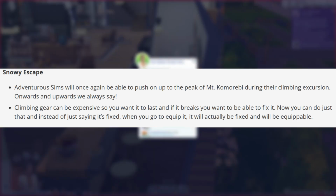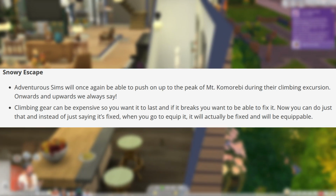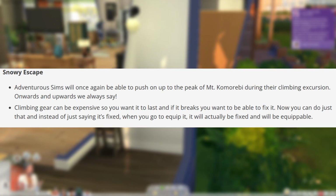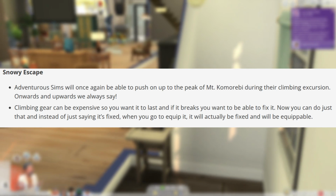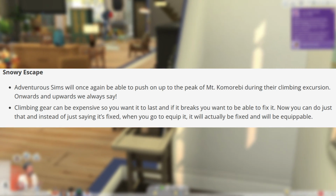Climbing gear can be expensive, so you want it to last, and if it breaks, you want to be able to fix it. Now you can do just that, and instead of saying it's fixed, when you go to equip it, it will actually be fixed and will be equipable.